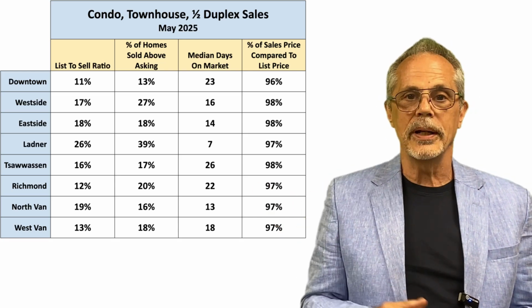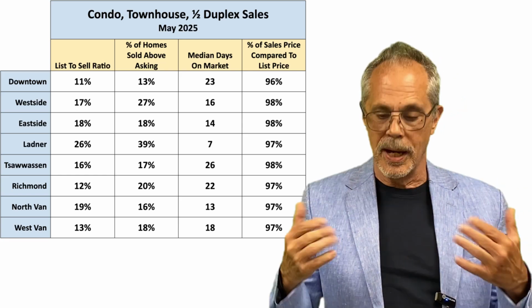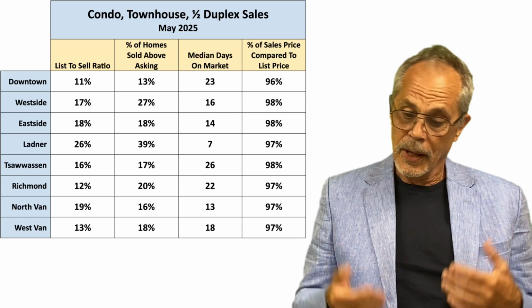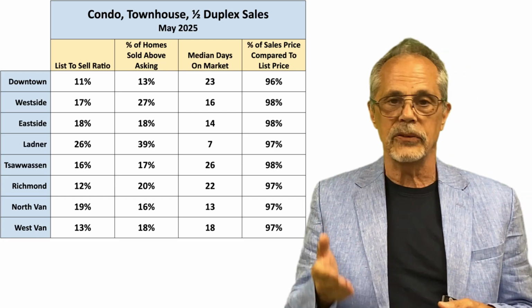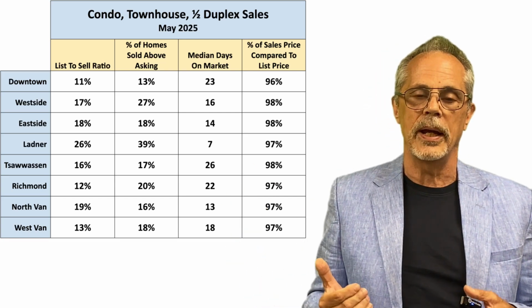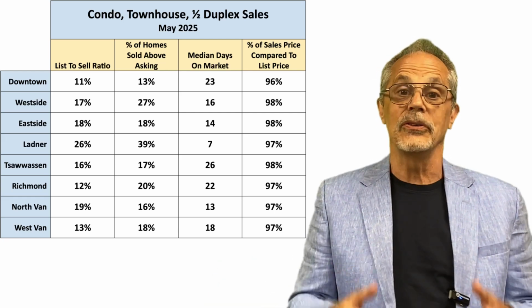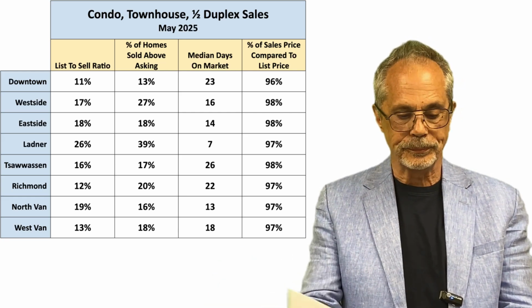And then the last one is the percentage of money that sellers are receiving compared to their asking price. They're pretty decent. They're still in the 96, 97, 98% range. But again, when the market's really hot, the average of these is usually over 100%.